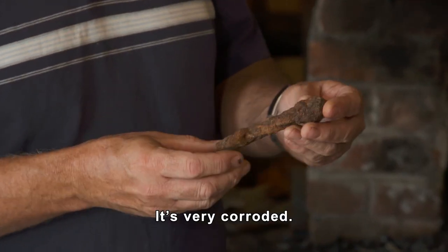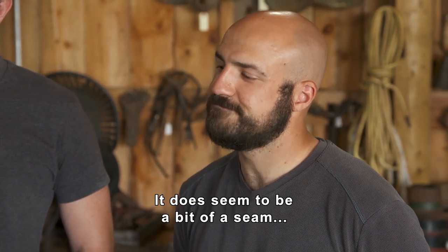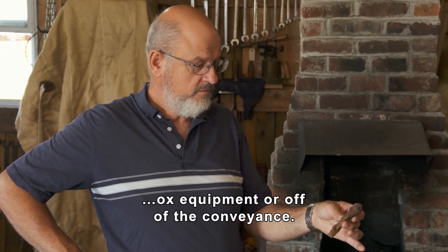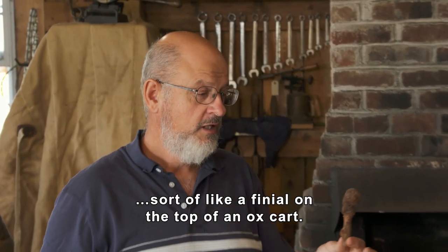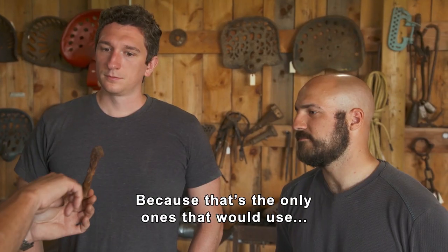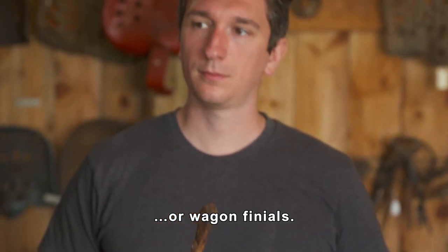Well, do you think this piece is related as well? It's very corroded. I wish I knew what was underneath that. It does seem to be a bit of a seam going down through the middle there. And again, you can see the seam down through there, so that means it was molded and it was along the trail. It fell off the ox equipment or off of the conveyance. The only thing it could possibly be is sort of like a finial on top of an ox cart. Just a decorative top, not civilian. If it was an ox cart, it would be military because that's the only ones that would use any scroll work or knob work on their ox cart or wagon finials.